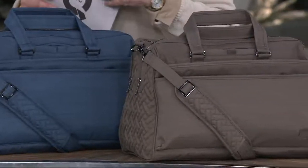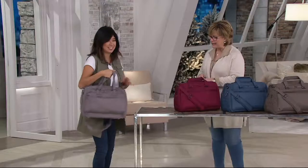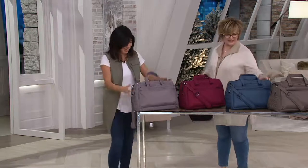So, gosh, I don't know which one to pick. Which is your favorite? I think I'm going to carry this black one. Oh, I love it. Okay, so is this the one? Can I take this one, or are you going to go through this one? Yes, okay. Of course. So you made some room for me, Carol. That's awesome. Give us a little tour, my friend.